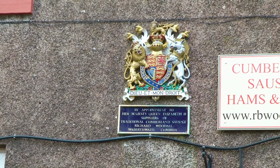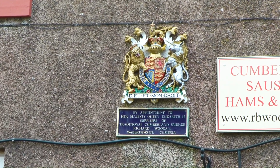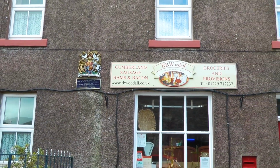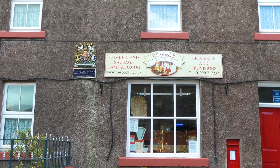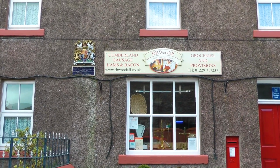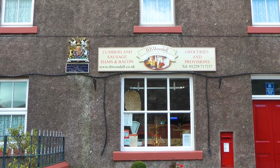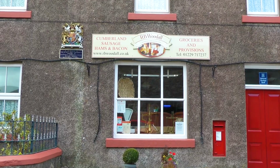By appointment to Her Majesty Queen Elizabeth II, suppliers of traditional Cumberland sausage, Richard Woodall, Waberthwaite, Cumbria. So there you go, that is what Waberthwaite is famous for. It is the home of Cumberland sausage and the home of Woodall's Cumberland sausage, which is the Queen's Cumberland sausage, and by far and wide the best Cumberland sausage you can buy, in my opinion, and the opinion of the Queen. And let's face it, who's going to argue with the Queen? If the Queen thinks it's the best Cumberland sausage, then I think it's the best Cumberland sausage. Shop's closed at the moment, but never mind. There's always another day, isn't there?